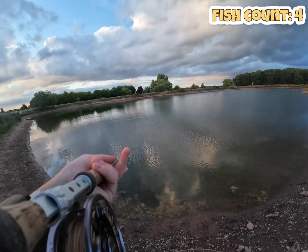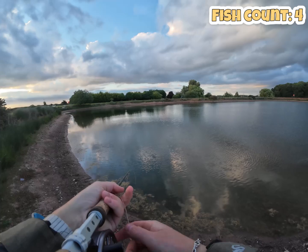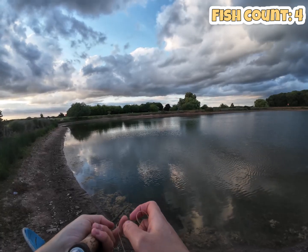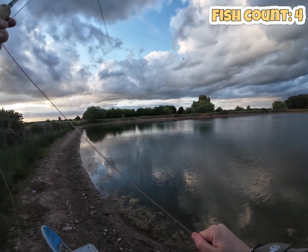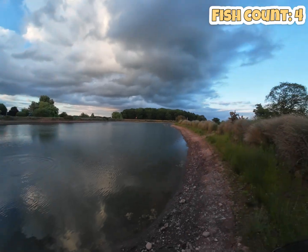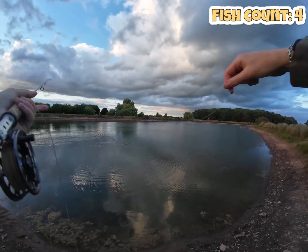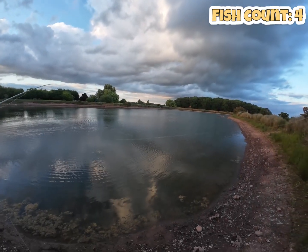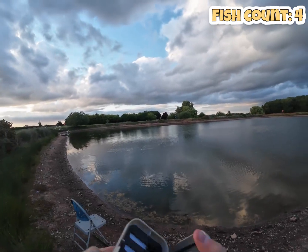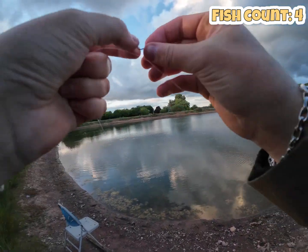Right. There's a fish just rose there. If we try and cover that. There you go. And one rise is just there. Oh, snap me. He's literally just taken the lot. Oh no, he hasn't. He's taken a fly. So, there's a fish out there with a new lip ring. Let's give that another go. Dodgy knots.